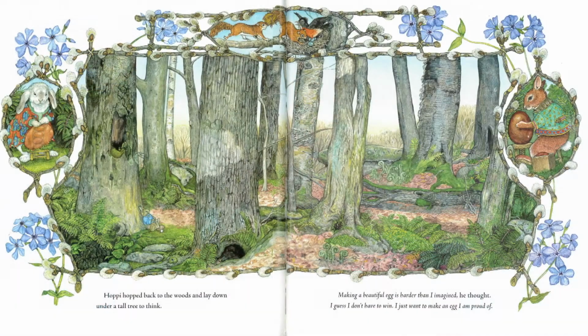Hoppy hopped back to the woods and lay down under a tall tree to think. Making a beautiful egg is harder than I imagined, he thought. I guess I don't have to win. I just want to make an egg that I'm proud of.